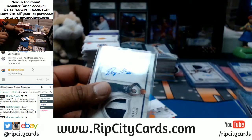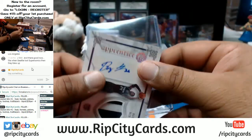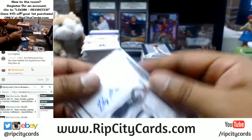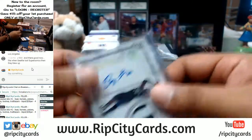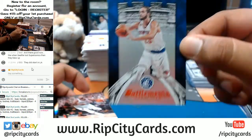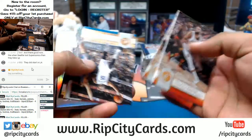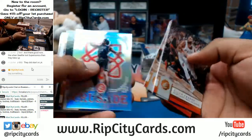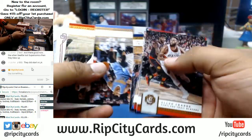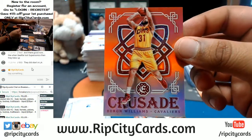I think the Rams did start in Los Angeles. Right, there you go. Hit for the Kings. Buddy Hield. What else we got? Got a Joakim Noah Battleman insert. Anything here? Crusaders for DeAndre Thomas. To 99, Deron Williams of the Cavaliers.